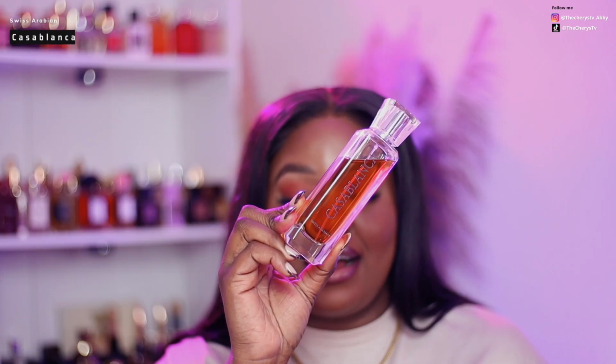All right, guys, for this combo, this is probably one of my favorite ones. Now, this is the combo that I wear when I'm feeling happy, when I'm feeling sexy, and I just wanna be bold and I want people to smell me from a mile away. This is what I wear. Now, the first fragrance, I wear it when I want to be seen, because this one comes with a punch and it is from Swiss Arabian, Swiss Arabian's Casablanca.